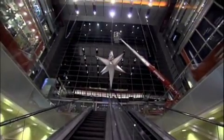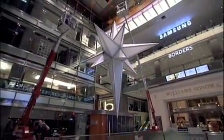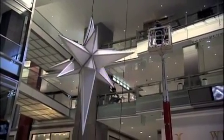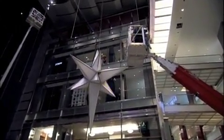The stars weigh 1,000 pounds. They're enormous. They get put together in 14 pieces, bolted together, and they fly 85 feet in the air. Every star has a spot in the ceiling. It's all gridded out. They're set at certain height levels. They all have to face a certain direction for the lighting to work. Everyone working on the project knows where the star is going before it starts moving.